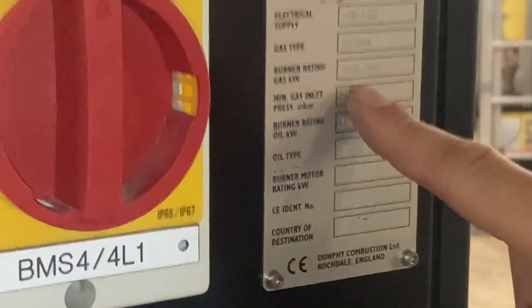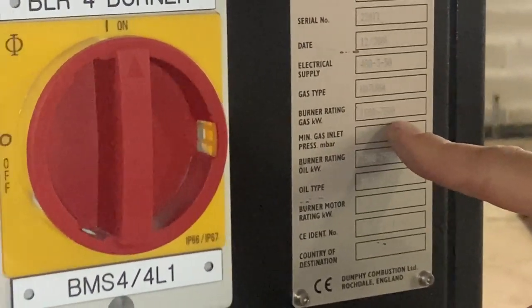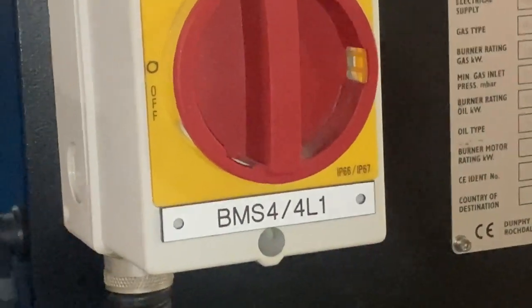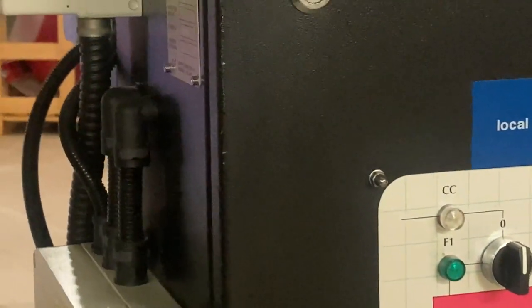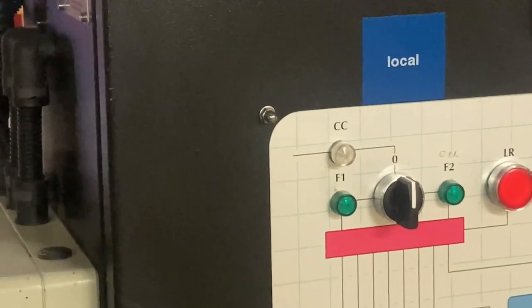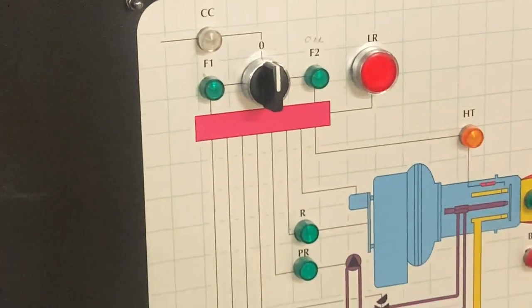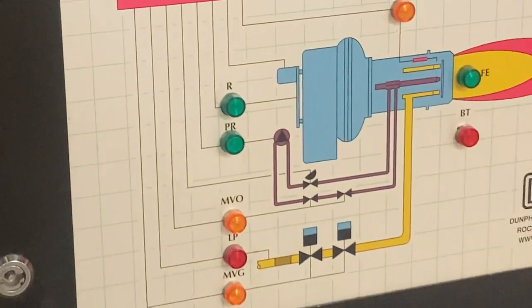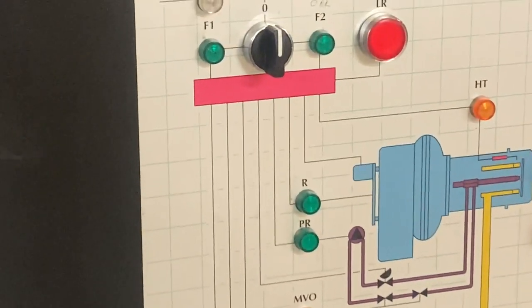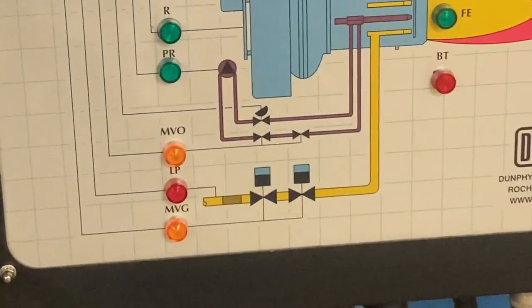Rating, gas in kilowatt, we rated from 1500 to 7,500. So that's 1.5 megawatts to 7.5 megawatts. These have got a turn down ratio, so these are a 5-to-1 turn down ratio. That means at full demand they'll run at 100%, 7,500, but the 5-to-1 means it'll turn down to 20%. So the boiler can run at 1,500 kilowatts. You always need the boiler sizing to the minimum demand.